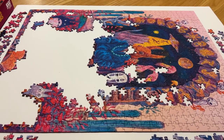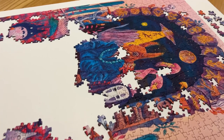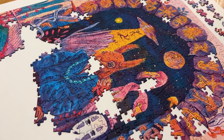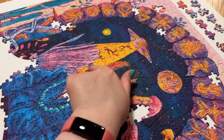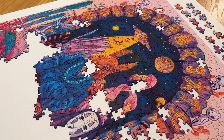I just thought I'd pop in and give you a quick update on how things are going. So I'm really liking the image. It looks really cool. It's so different and quirky and unusual, and it's been a lot of fun to put together. I particularly like these flamingos that are coming together here, and the little UFO and the people getting sucked up into it. So yeah, that's pretty weird, but a lot of fun.